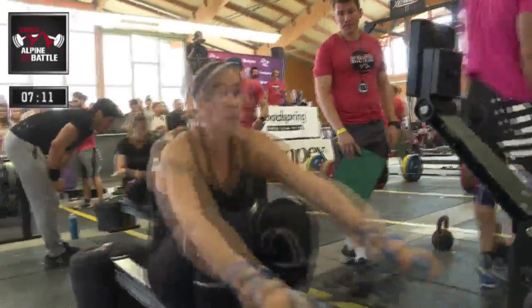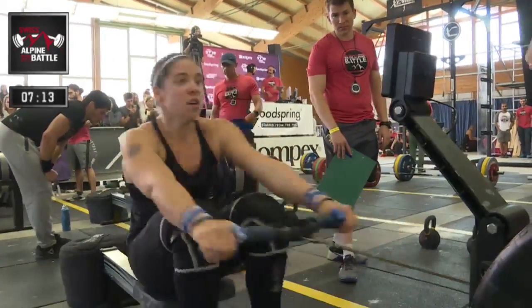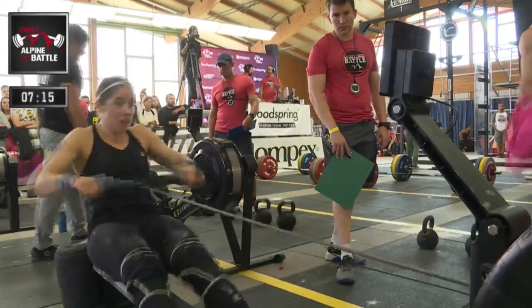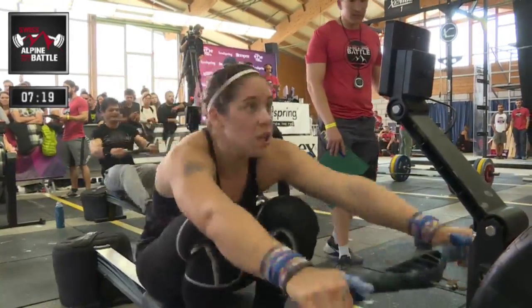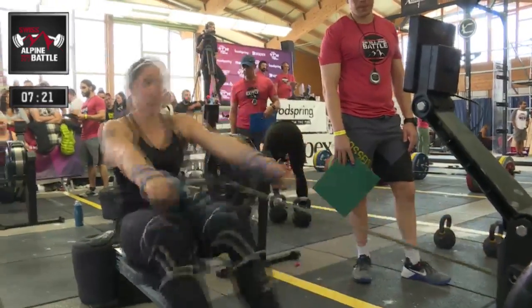All you need is a loose foot strap to keep yourself, if you're heaving instead of being smooth, from falling off the back of the rower. You don't need a tight foot strap to hold you on. You just need to not fall off the back. Right. Just get your feet in there and get moving.